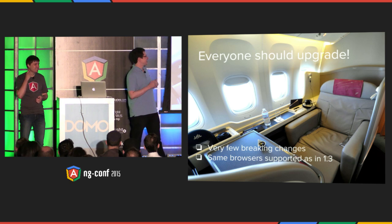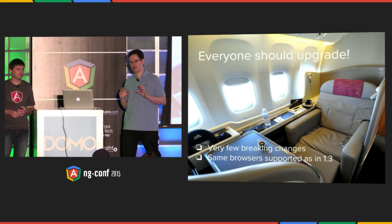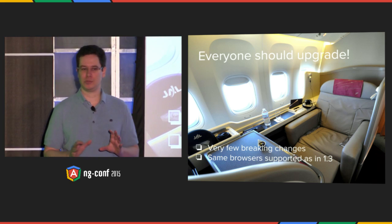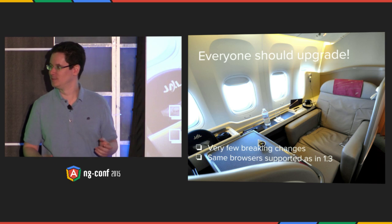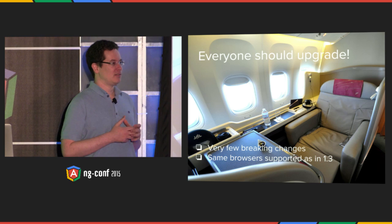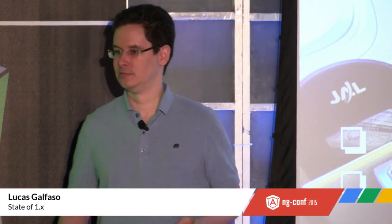Yeah, well, jokes aside, we made a lot of effort to make 1.4 easy to upgrade for everybody. We had very few breaking changes. All of them are well documented, and the upgrade path is very easy. We support the same browsers as in 1.3, so it's good. I hope that the community adopts this as fast as possible. Right, so IE9 is still here, right? IE9 is still there, yes. Cool. Also, this implies that the faster you move to 1.4, the more the core team can focus on 1.4 and 1.5 and spend less time on backporting things to 1.3. So everyone should upgrade.